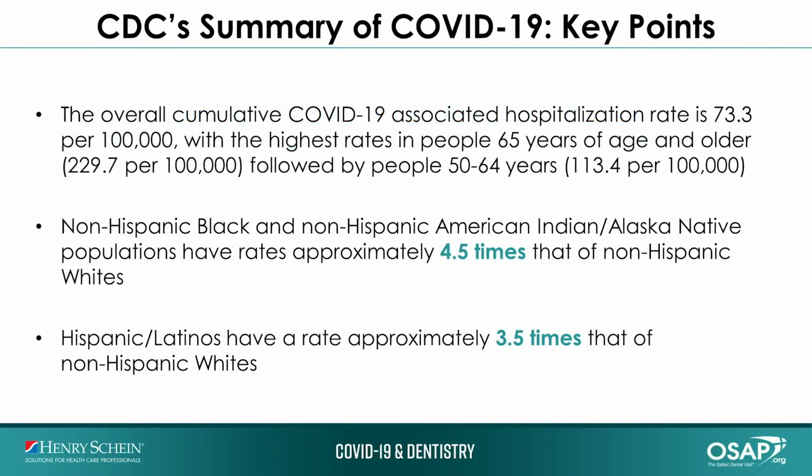So the key points of the CDC's latest summary is that the overall cumulative cases, or the hospitalization rate, is 73.3 per 100,000. The highest rates are for people over 65, and I'm actually going to go into a bit of detail on the age breakdown just to give you a better idea. We've always talked about people over 65 and then the younger group. So what are really those numbers? And we'll go into that a little bit today.